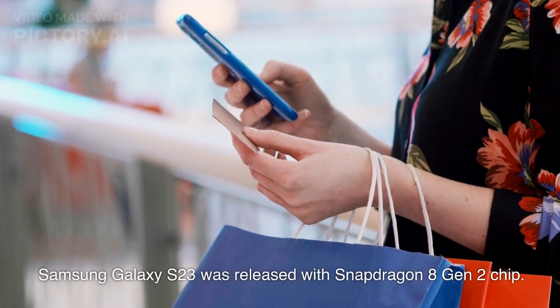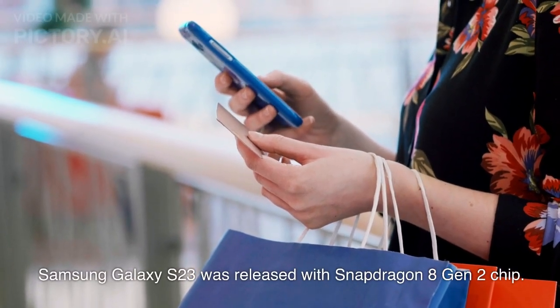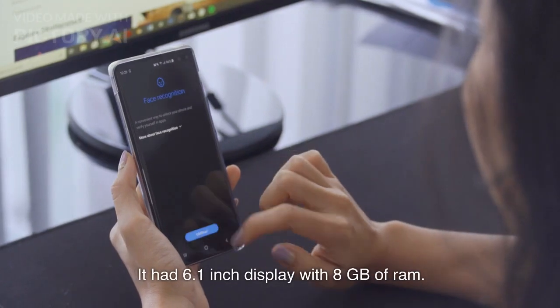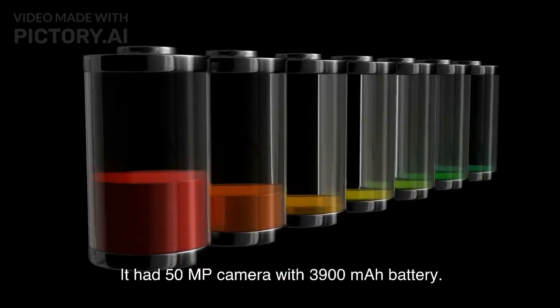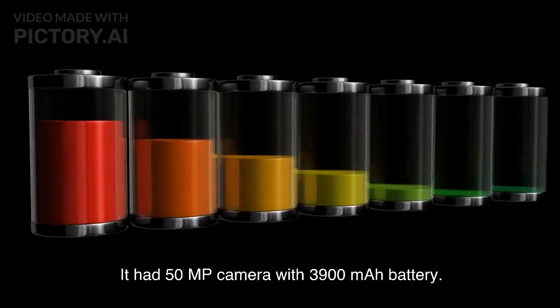Samsung Galaxy S23 was released with Snapdragon 8 Gen 2 chip. It had 6.1-inch display with 8GB of RAM. It had 50 megapixels camera with 3900 mAh battery.